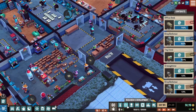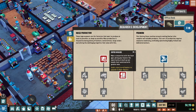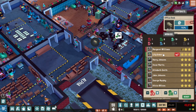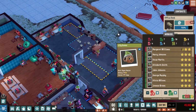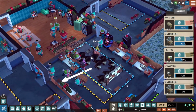I'm not quite sure. Let me just read up on what benefit they give me. Greater ease. I'm wondering, does that mean they're faster? Does that mean they're carrying more? I'm unsure. Let's level 1 of them. Where's Lily at, though? Here she is. Okay. Boop. Super hauler. Oh yeah, she's moving a lot faster for a start, I think.